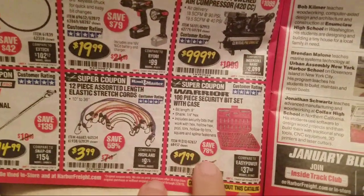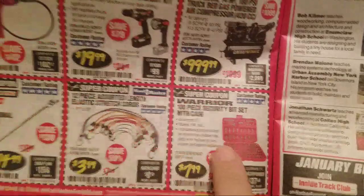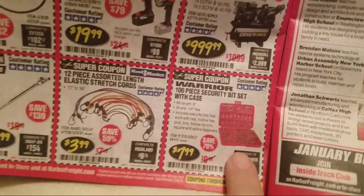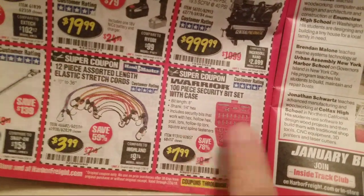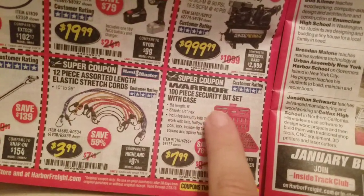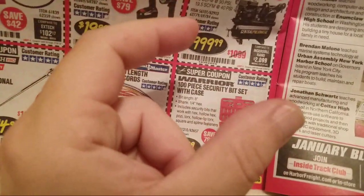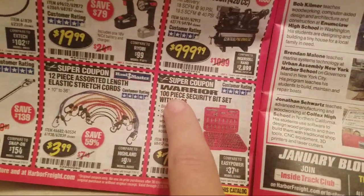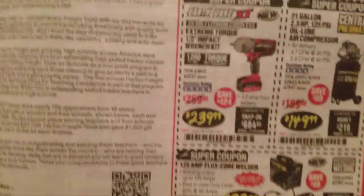Warrior, oh, stay away from this Warrior stuff. It is garbage. I know Hercules, and I don't know if Bauer does, but Hercules has bits now. I don't know if they make a security bit set, but this looks like a different set. You know what's weird? This is a 100-piece security bit set with case. I got that little one. You've seen it. It was $6.99. So a dollar more, I could have got this one, and it has another 80 bits. Man, I got screwed.